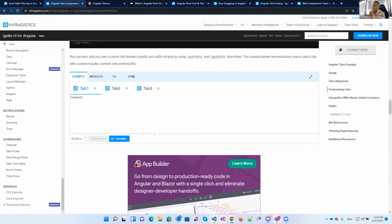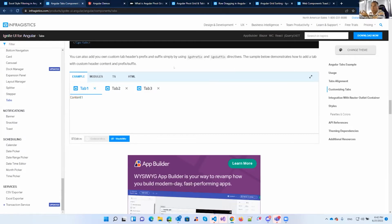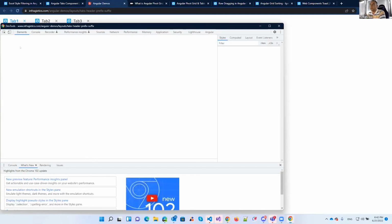But that also applies to right to left support, right? Because we may be used to looking at the UI from the perspective of this corner to this corner, which is left to right, but in some parts of the world, right to left is how it is being viewed. And so tabs was one of the components that wasn't really working nicely with the right to left support. And we've updated that with the latest release.